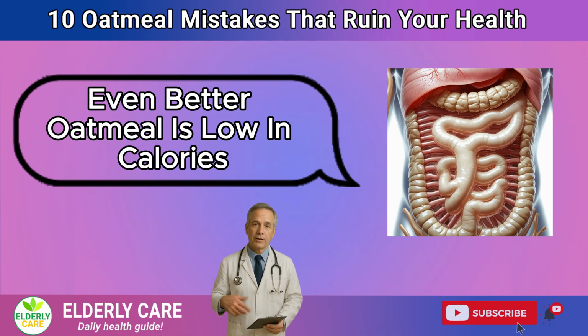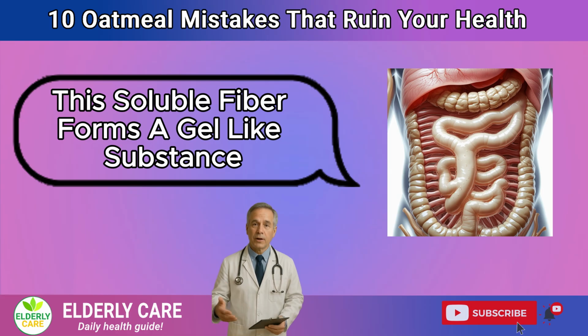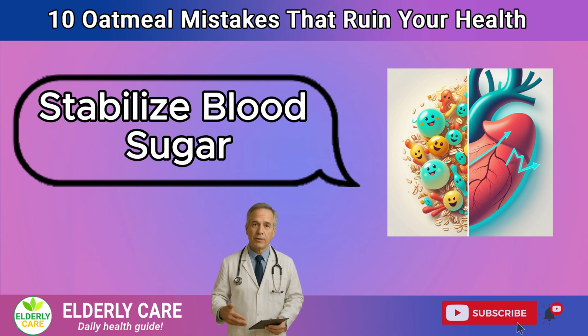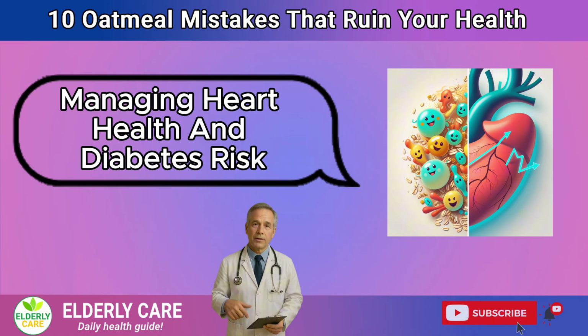Even better, oatmeal is low in calories but high in fiber, especially a unique kind called beta-glucan. This soluble fiber forms a gel-like substance in your gut. Beta-glucan helps lower LDL cholesterol, stabilize blood sugar, and feed the good bacteria in your gut microbiome. These effects are especially valuable for seniors managing heart health and diabetes risk.